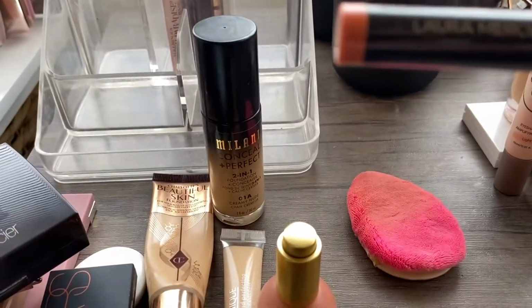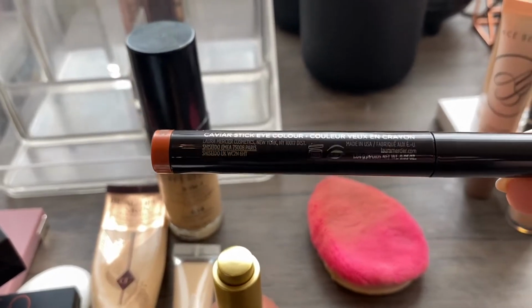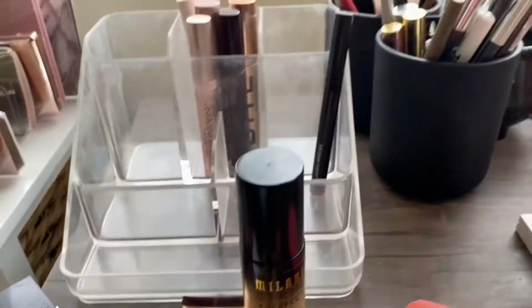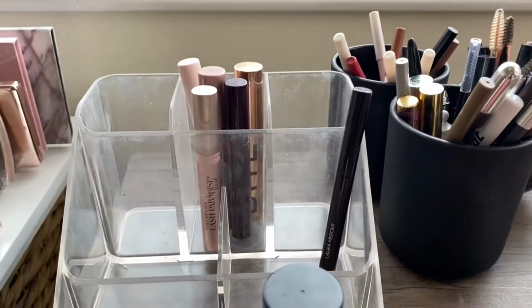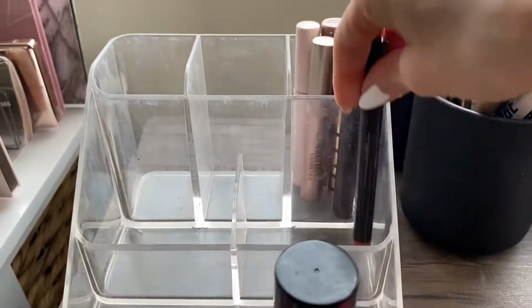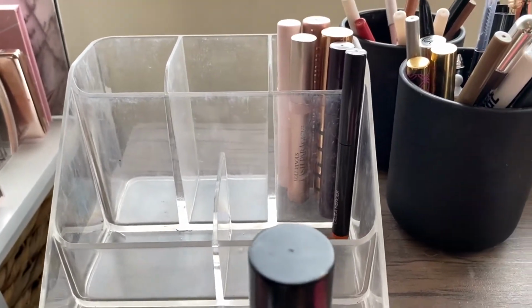And then this Laura Mercier Caviar Eye Stick, I still haven't used. Where can I put it? I need to put it somewhere where I see it better, because I feel like part of the issue is I have it here with my mascaras and it gets lost in there and I keep forgetting to use it.